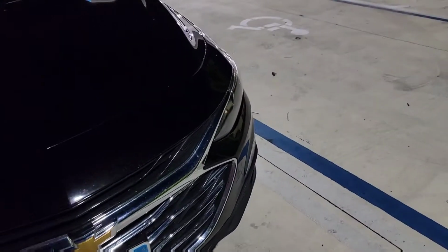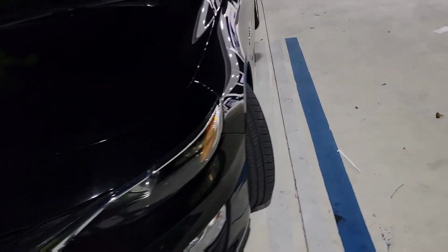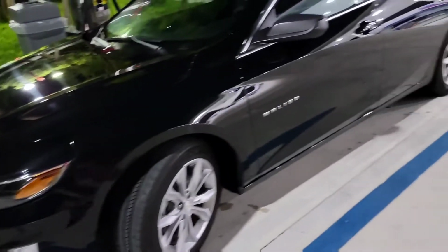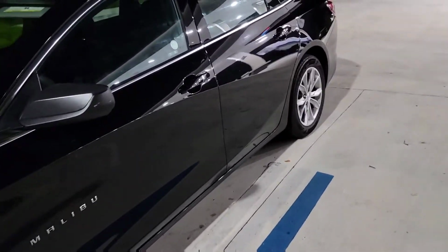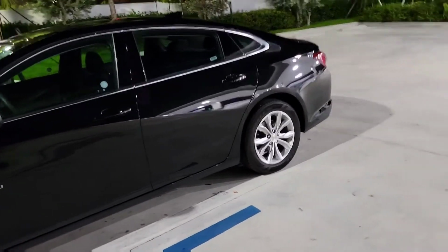Four-cylinder motor, CVT transmission. But it's not reliable, guys. It's not going to last as long as a Toyota. Not at all. But it's beautiful. It's nice. It looks nice. But to me, it doesn't drive nice.